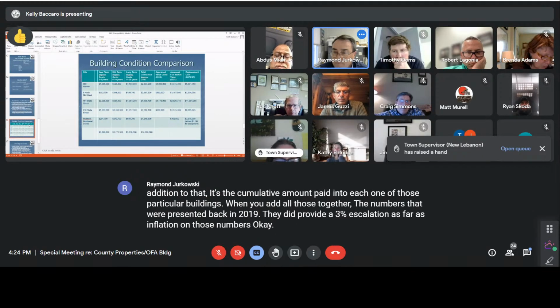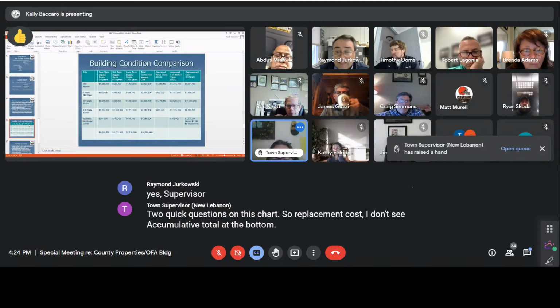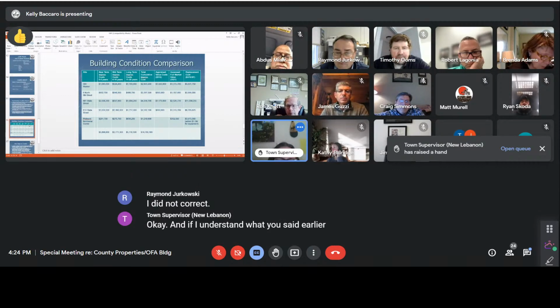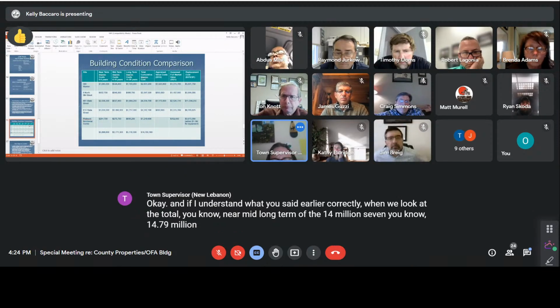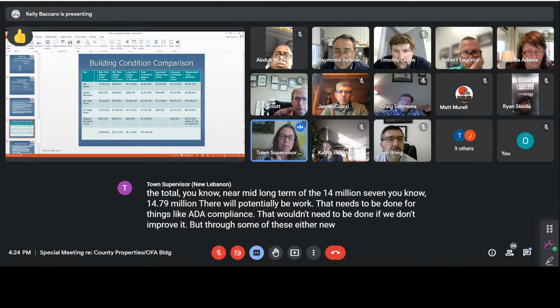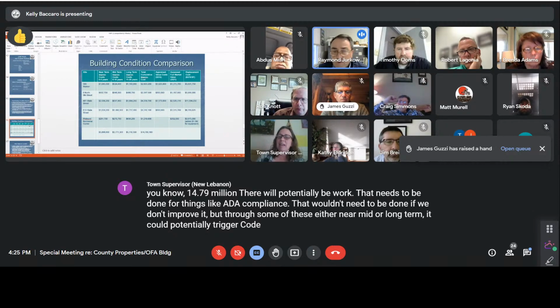Okay. Yes, Supervisor. Two quick questions on this chart. So replacement cost, I don't see a cumulative total at the bottom. I did not. Correct. Okay. And if I understand what you said earlier correctly, when we look at the total, near, mid, long term of the 14.79 million, there will potentially be work that needs to be done for things like ADA compliance that wouldn't need to be done if we don't improve it. But through some of these, either near, mid, or long term, it could potentially trigger code compliance. Correct.